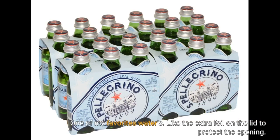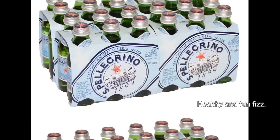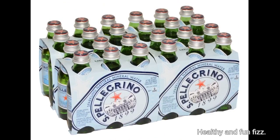One of my favorite waters. Like the extra foil on the lid to protect the opening. Healthy and fun fizz.